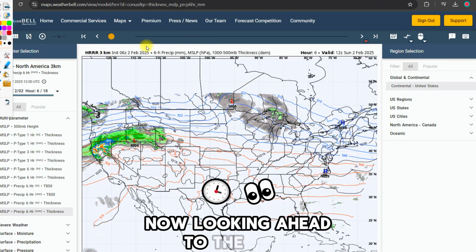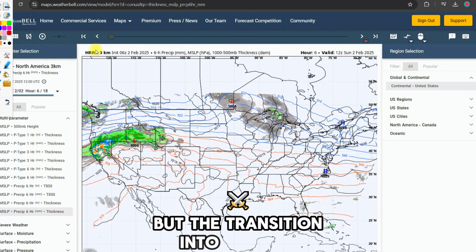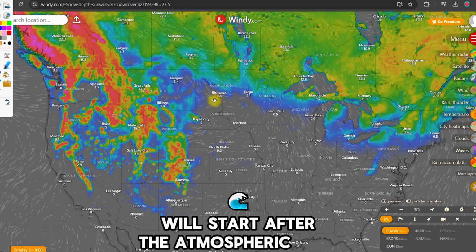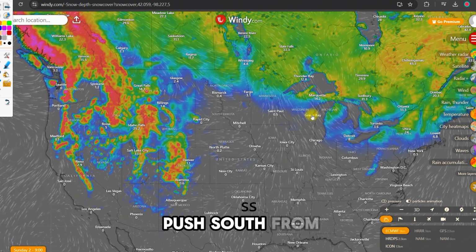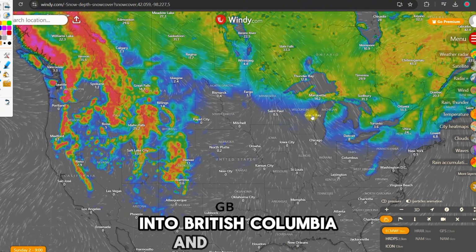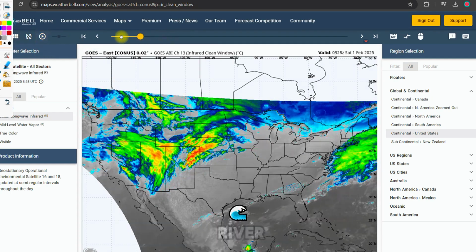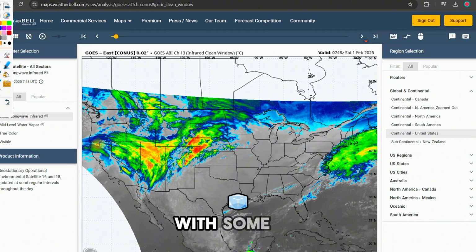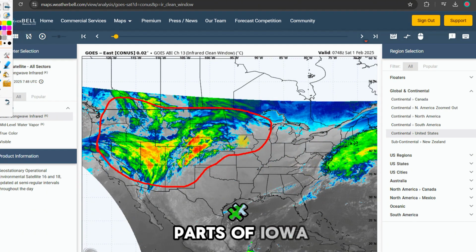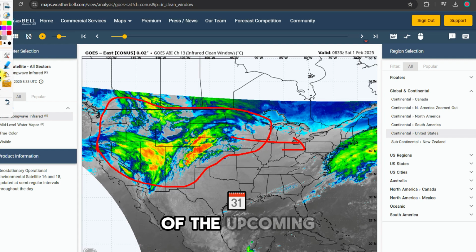Now, looking ahead to the setup for next week, we'll initially have a zonal flow, but the transition into a battle zone will start after the atmospheric river event on Tuesday night. This will allow colder air to push south from Alaska into British Columbia and the lower 48. At the same time, that abundant moisture from the atmospheric river will change over to snow in the Dakotas, Minnesota, and Wisconsin, with some ice possibly forming in parts of Iowa and southern Wisconsin. As the colder air moves further south, we'll start to feel the effects by Friday of the upcoming week.